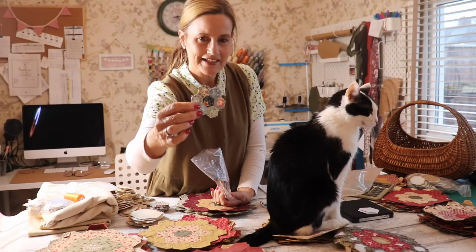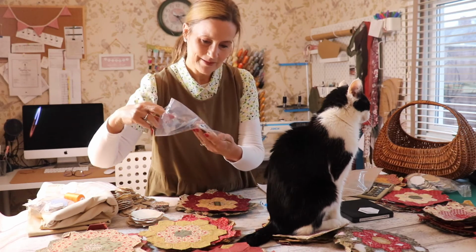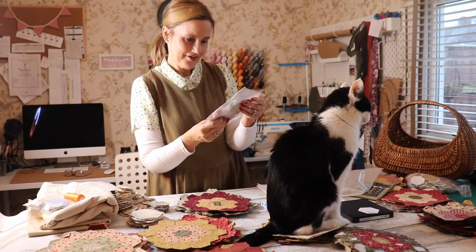How cute are they, the tiny ones? I think I was going to make myself a little pin cushion. I found them and I've still got the little mini hexagon papers in there. So I'll finish that one day. All the things I used to do.